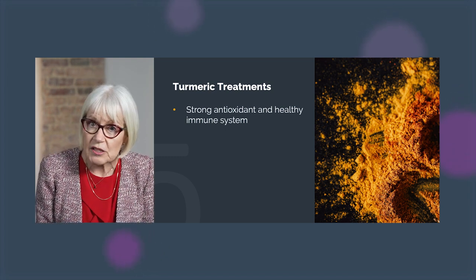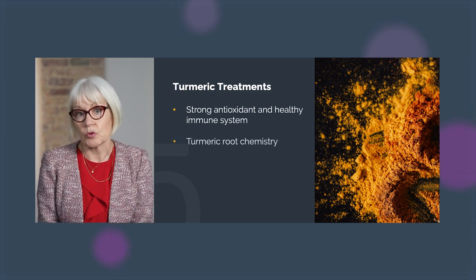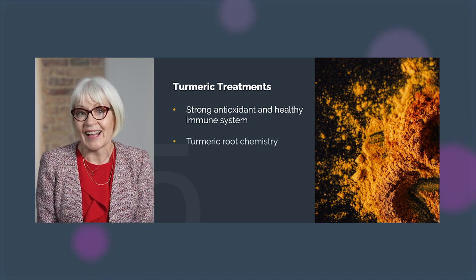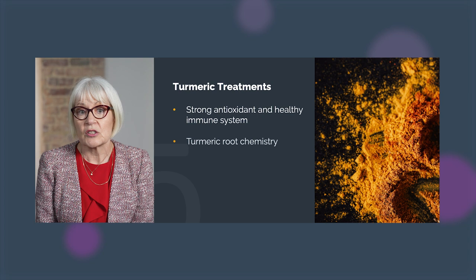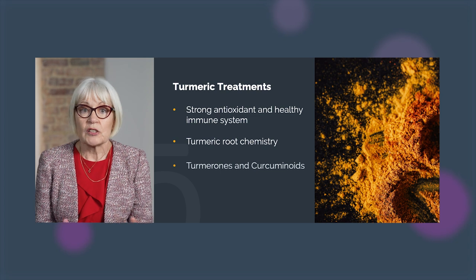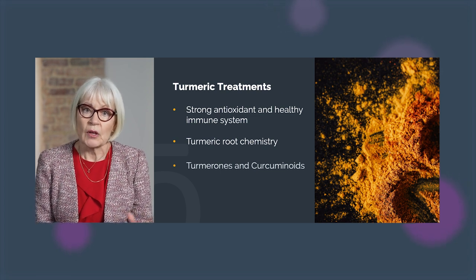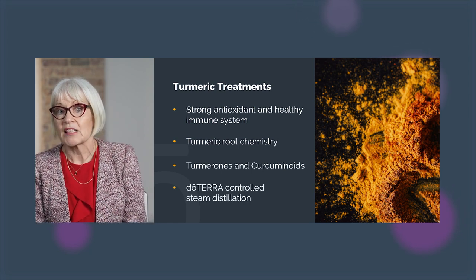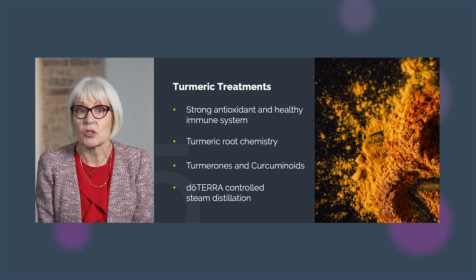Now, an important part of this research has been to look at the chemistry of turmeric root. This has revealed that there are basically two groups of compounds that are most biologically active in turmeric preparations. These are the turmerones and the curcuminoids. These compounds are found at relatively low levels in the rhizome of the plant itself, but through a carefully controlled steam distillation process, the doTERRA turmeric essential oil has highly concentrated levels of the turmerones, which are the highly volatile compounds. Indeed, the concentration of these turmerones in the doTERRA turmeric essential oil are at about 70%.